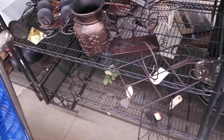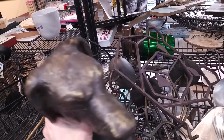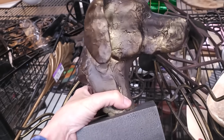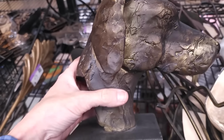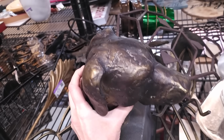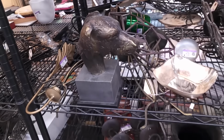Let's see. Oh, look at you. You're very lightweight. You just look like a modern sculpture. Brutalist style. You ever hear me talk about brutalist? Brutalist is a very coarse art style. See how it's kind of smashed together. Now this is a reproduction resin piece of a bronze. The bronze would have had that same look. He is cool, but we're gonna leave him at $10.